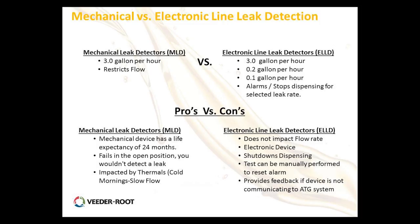Now, one thing you can do is test manually if it did shut down. So, for instance, if it alarmed and said, "Hey, I have a failure," you can go up to the ATG that's controlling the leak detector and perform a manual test, because it could simply have been a check valve that's stuck in the pump that caused the potential failure, and just simply turning the pump back on may fix that problem. However, if it alarms again, we expect you to call your local contractor and have them come out and investigate to make sure you don't have a leak.